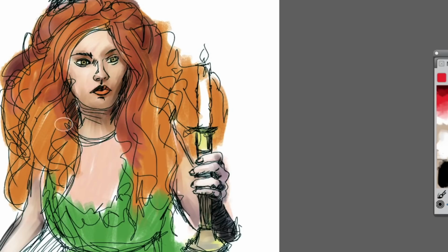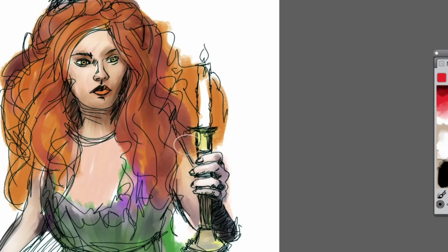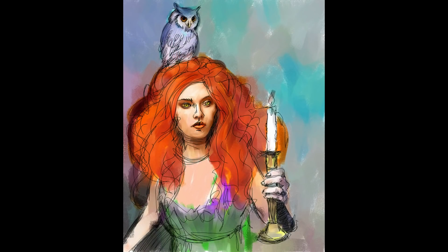So here I'm adding more details and trying to flesh it out. And then at this stage, after I'm done sketching, I will do the next stage, which will be the final finished painting, which I will do in oils. So here you see the rough sketch stage for a lady with an owl.